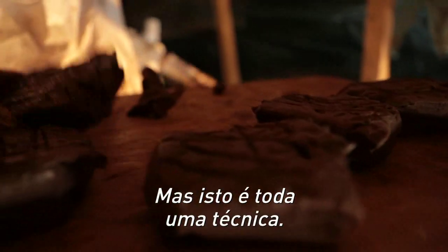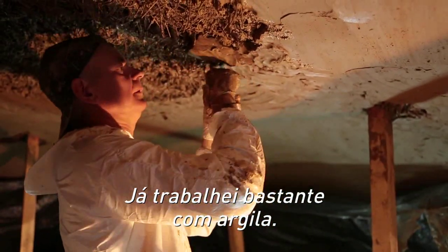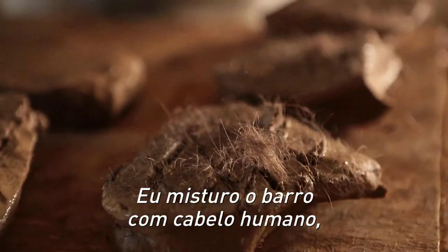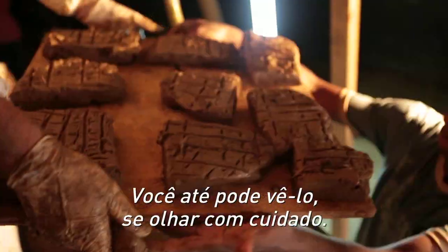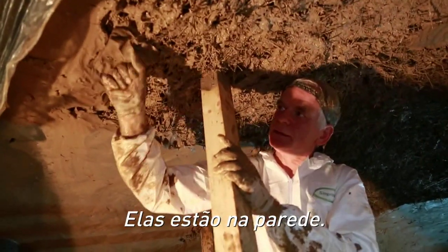But this is a whole technique. I understand the clay really well. I've worked with clay a lot. I mix the clay with human hair because that's a great way to hold the clay together. It's not so visible, but it's in there, and you can see it if you look very carefully. And I also like that people are bound up in the work, they're in the walls.